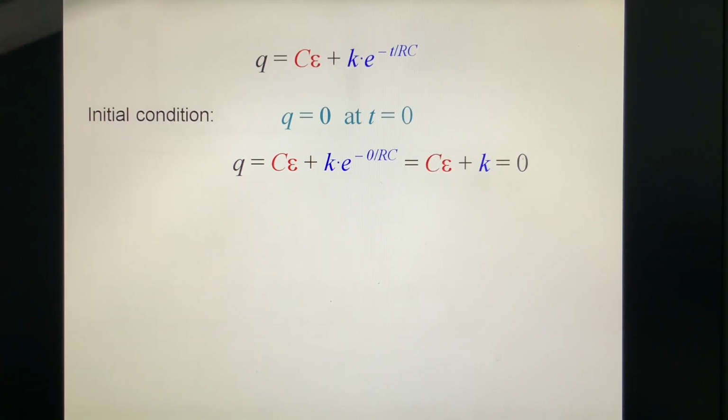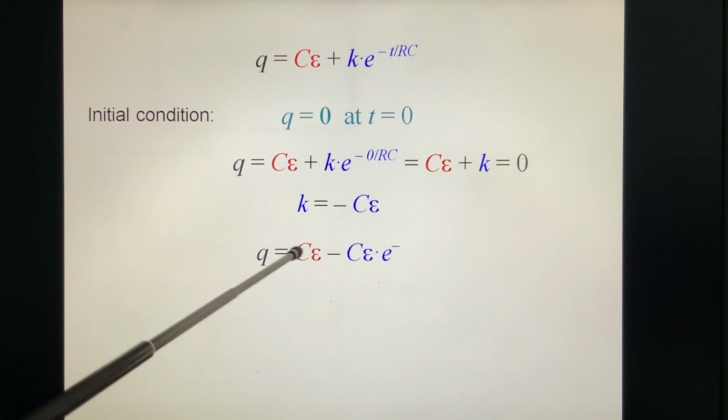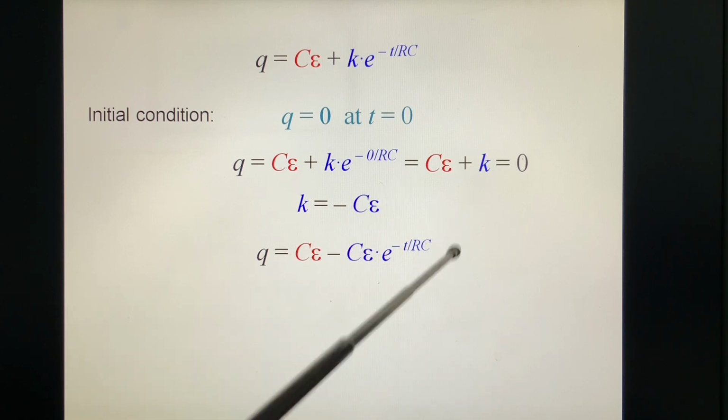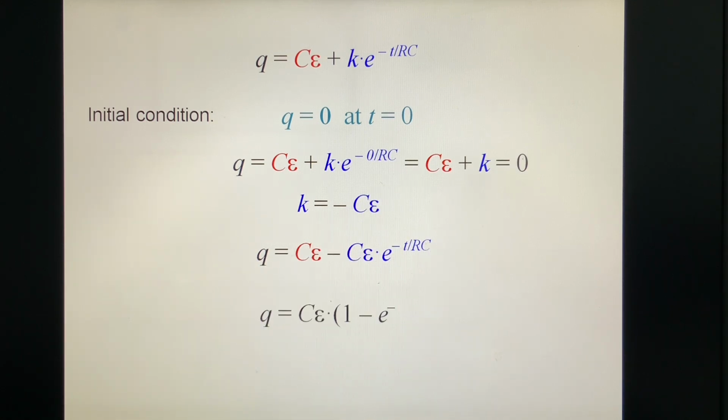And we put this back and we get Q. Q equals Cε minus Cε e to the minus t over RC. And take the Cε out, we get the answer we just saw before. This is my answer.